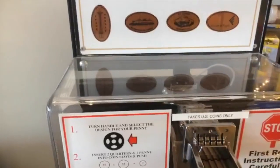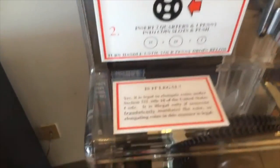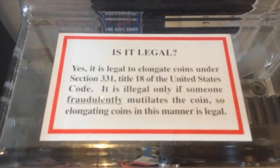This is so cool. Look, it's a plane. It's a Morty plane. I had never seen this on one of these things before, but it's actually a good point that people ask this. Is it legal?